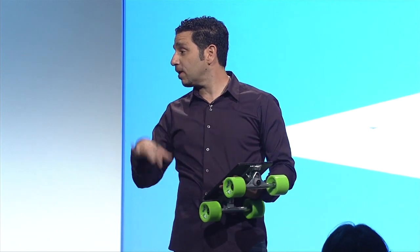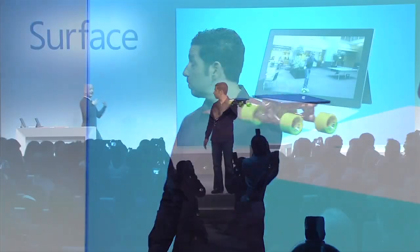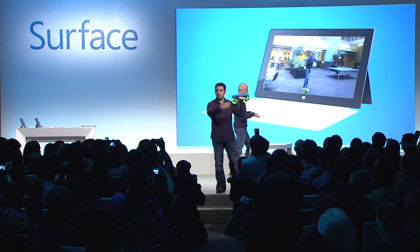But turns out, down in the model shop, we were so excited about how much we had built out on this product that the guys had put together literally this skateboard. Wait, guy, it's my skateboard. Oh, ladies and gentlemen, Steven Sinofsky.